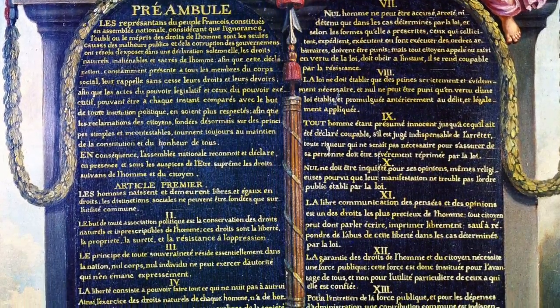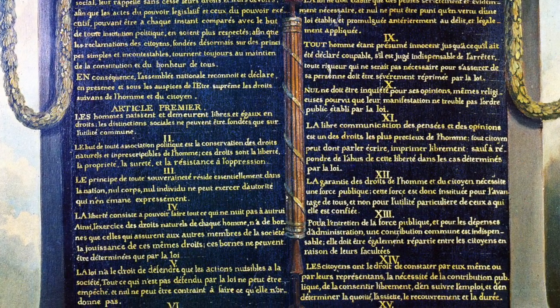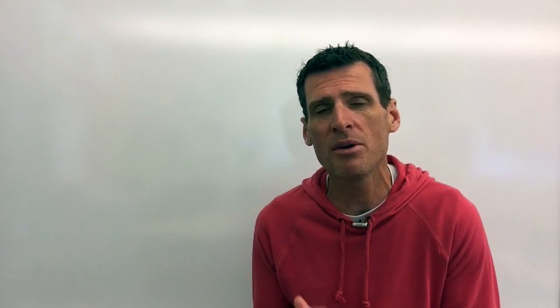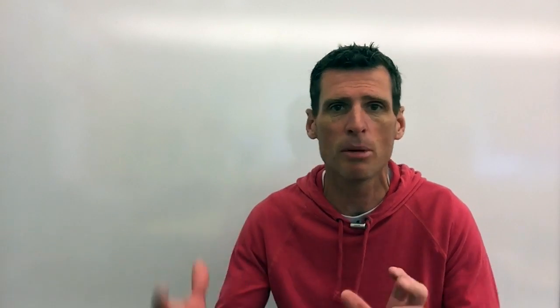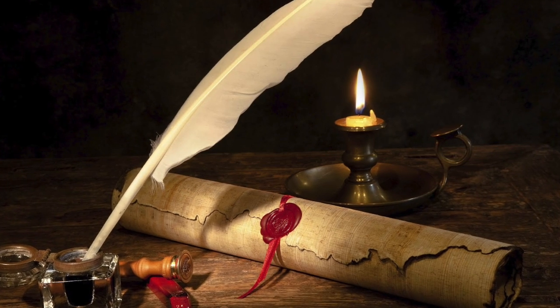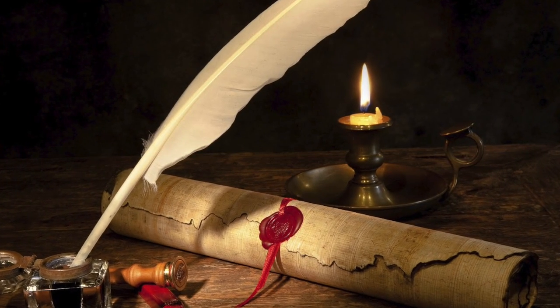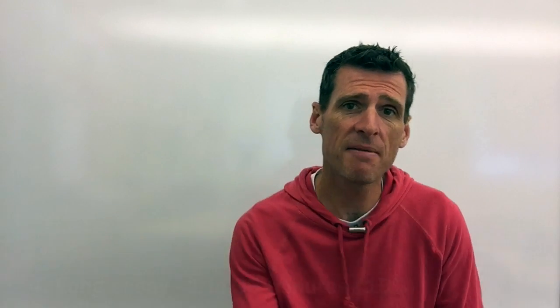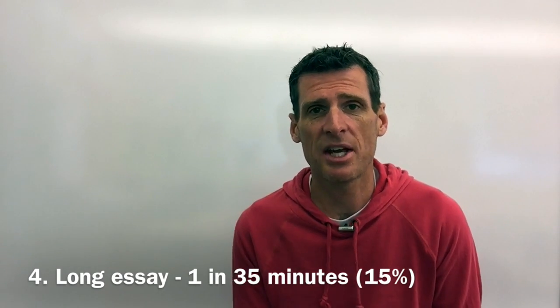In this, you're going to be given a series of documents, 6 or 7 documents, and you're going to have to use those documents along with an understanding of European history and be able to construct an argument that is plausible and that responds to the prompt that you're given. And then finally, the long essay question.